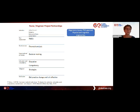Physical and cognitive ergonomics. We talk a lot now about cognitive burden, but cognitive ergonomics is how the nurse thinks about the environment, how the nurse thinks about how the different technologies relate within the environment, et cetera. So those things are really, really important. And human factors can't be understated. We really need to see, how does any technology fit within our workflow? How does it fit within our physical environment, et cetera?